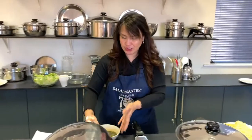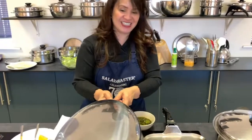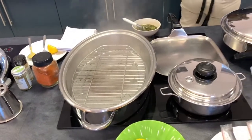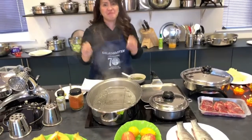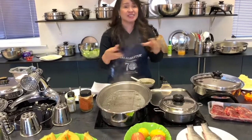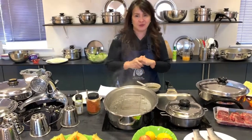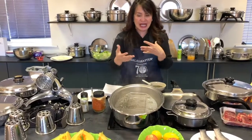So what I'm going to do, I'm going to use our turkey roaster. Okay, ta-dan! This is our turkey roaster. Maybe some people don't know yet our turkey roaster, but it's not only for turkey, it's also for steaming your buns, your fish, anything. Leche flan, okay, pudding. This is multi. I love this. This is one of my favorites as well from Salad Master. What I did, I just put some water inside so that we can have the steam.